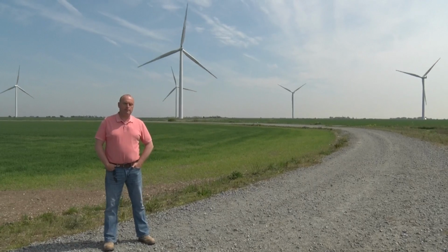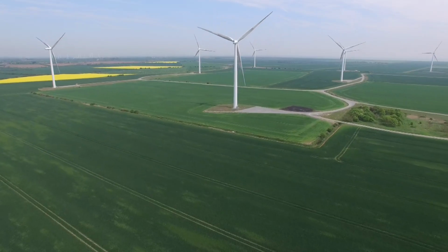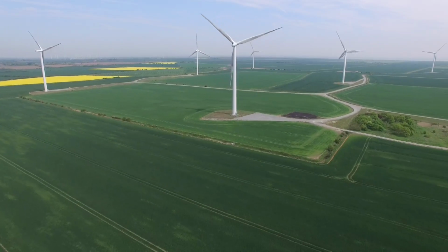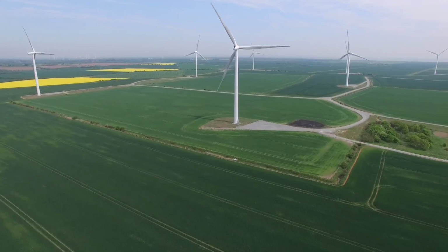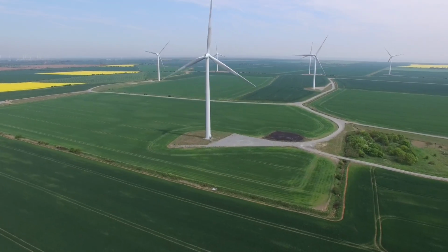An important part of our business is energy. Here we are at Raywick Farm, where we have got a joint project with our neighbours for 9 2.3 megawatt wind turbines. This part of Essex is a great part of the country for wind turbines. There are big open spaces and big skies, and there's nothing to interrupt the wind.